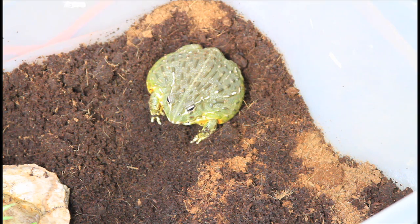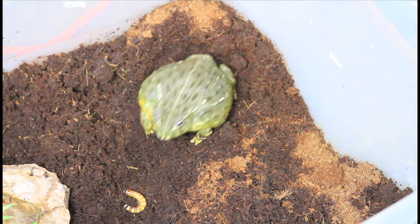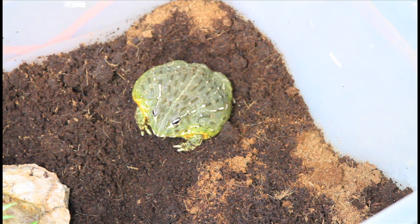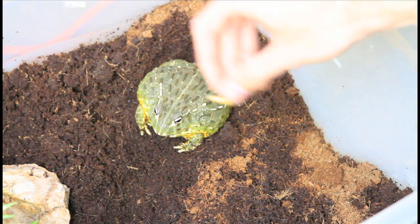He's quite the pig, and for those of you who remember, he actually had some medical issues and is doing a lot better now. You missed, dude. And you can see he's eating very well. He's eating more like your typical Pyxie frog, whereas before he had a lot less of an appetite and hadn't really been doing that great. But thanks to my vet and some medication and a lot of work, we got this guy back to health and got him eating again.